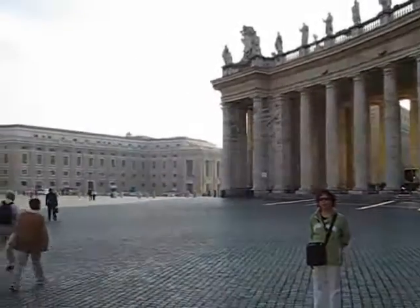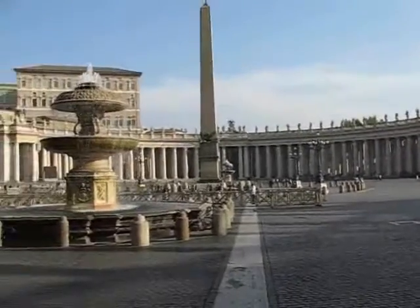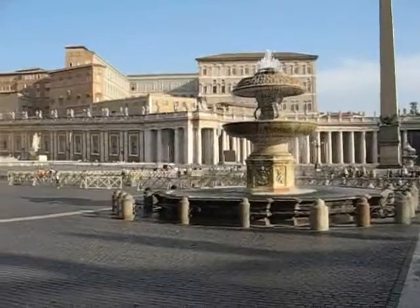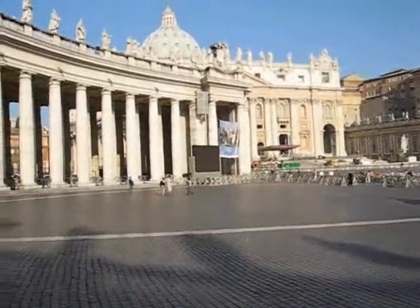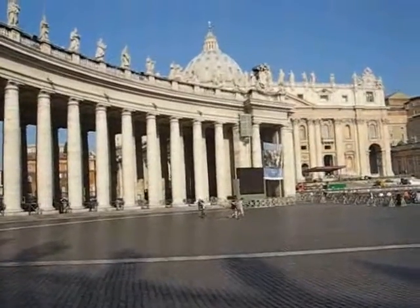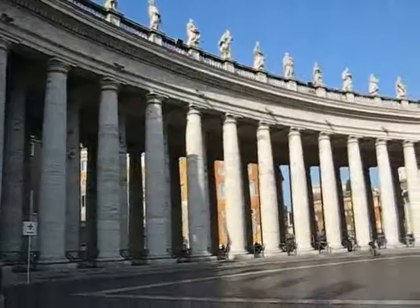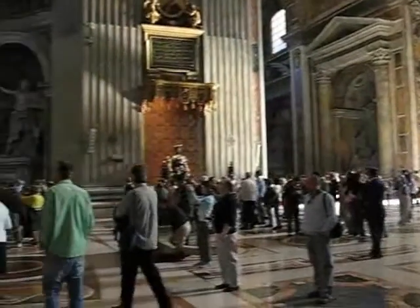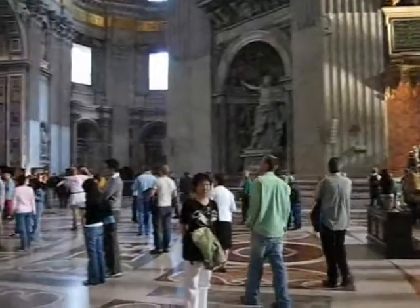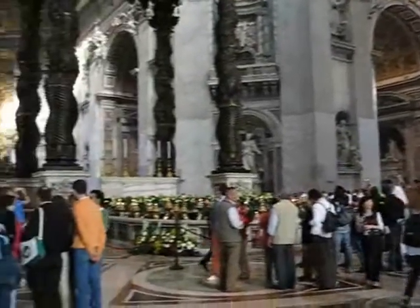We visit the Vatican on the fourth day. We arrive at St. Peter's Square early in the morning, and then we went into the church. Wow, it is a treasure of art. And later, we visit the Vatican Museum. It's a long lineup, about 1.5 hours, but it is worth it.